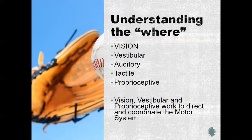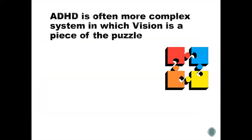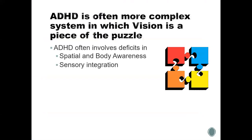You don't often think about it, but your vision is like your GPS system. It tells you where to go or how to maneuver around the world. If that where system's not working well, you're going to have some difficulties. So again, ADHD, especially the hyperactive and inattentive type, involves a more complex visual system where vision is a piece of the puzzle. And it has to do with this awareness of space and body awareness.